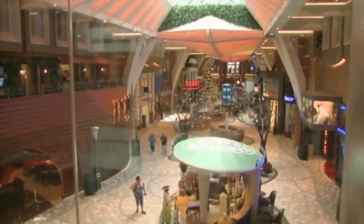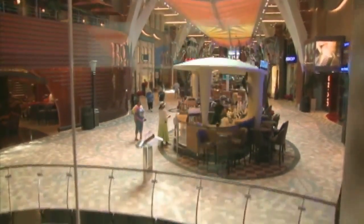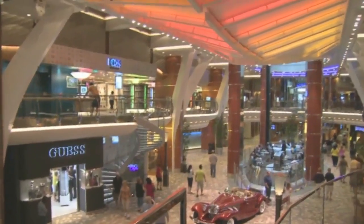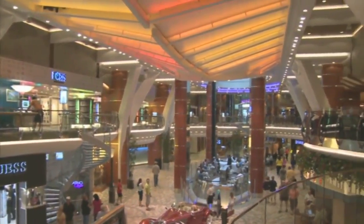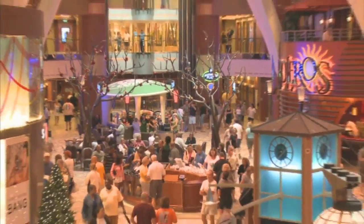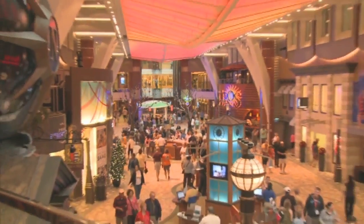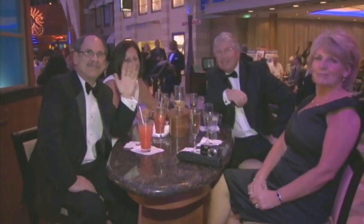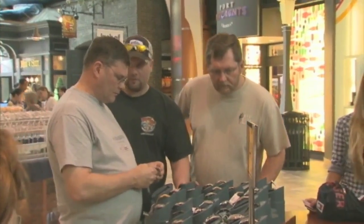Allure of the Sea's third neighborhood is the Royal Promenade. It's actually located just below the Central Park neighborhood. Here, giant arched skylights in the park above allow an abundance of natural light to shine down to the level below. The Royal Promenade is the social centerpiece of the ship. It provides an exciting central area for guests to gather, dine, shop, and be entertained.